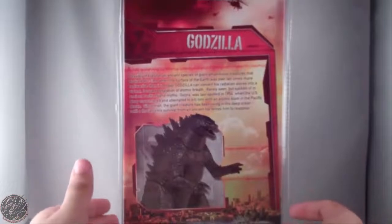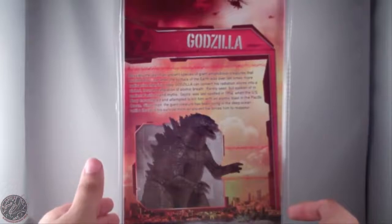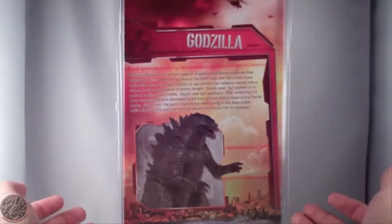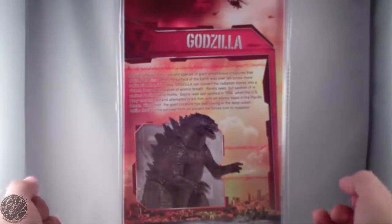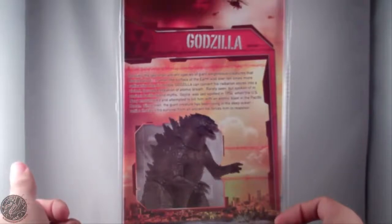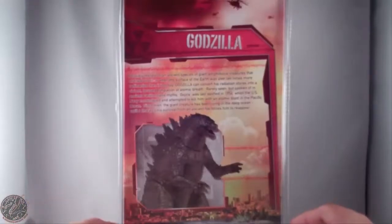It says, possibly the last of an ancient species of giant amphibious creatures that evolved at a time when the surface of the Earth was over 10 times more radioactive than it is today. Godzilla can convert his radiation stores into a violent, focused exhalation of atomic breath. Rarely seen, but spoken of, in the ancient Pacific Island myths, Godzilla was last spotted in 1954 when the U.S. Navy encountered and attempted to kill him with an atomic blast in the Pacific Ocean. Since then, this giant creature has been living in the deep ocean until a threat to his survival from an ancient foe forces him to reappear.